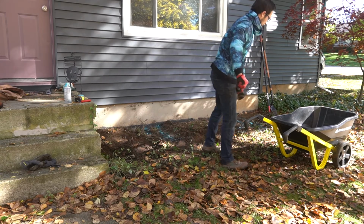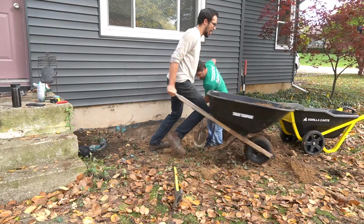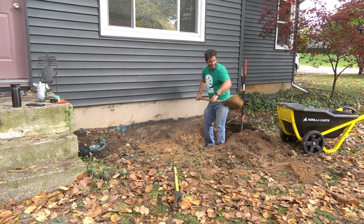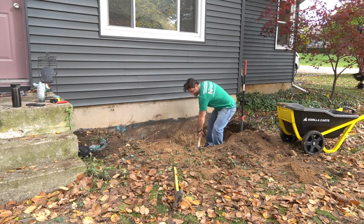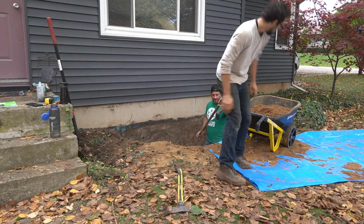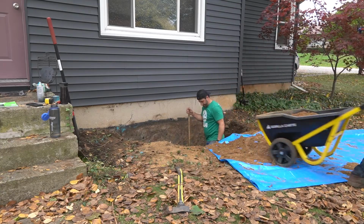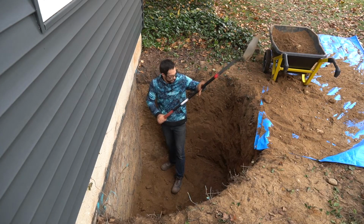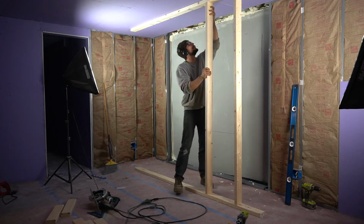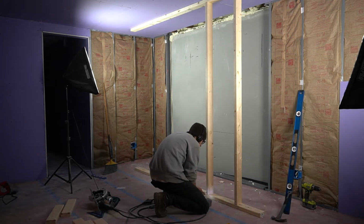As with any window well, start the hole. Make sure to leave room for proper drainage on the bottom and room on the outsides for mounting the well to the foundation. If you have a load-bearing wall, then you have to build a temporary support wall just in front of the hole that will be cut.